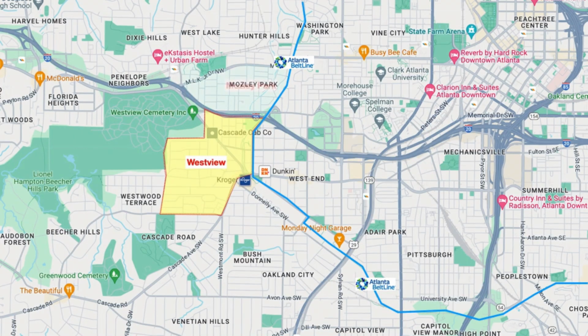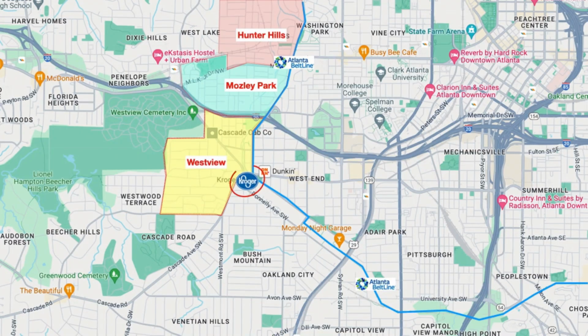And you're gonna hit like Mosley Park, then eventually like Huntley Hills, Vine City. I will say there's not a lot going on in those areas. They are definitely transitional, not a lot of commercial stuff going on, but I'm heading south here towards where there's a little bit of a commercial district here, and it's kind of the edge of Westview and West End.